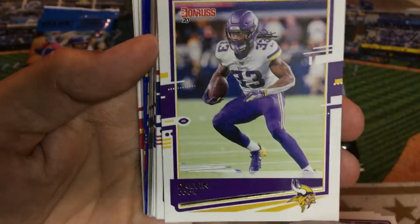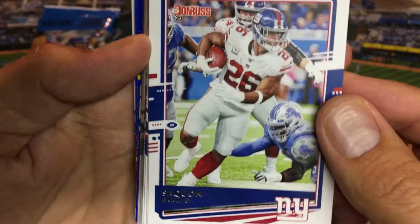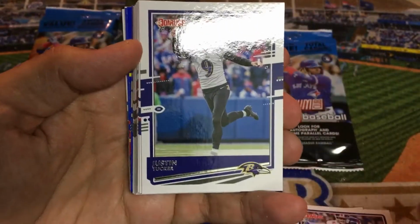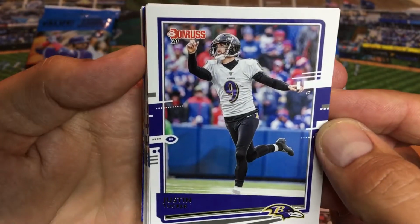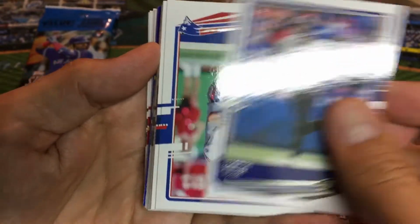Dalvin Cook. Have him on one of my fantasy teams. He's been pretty solid so far. Saquon Barkley, he's another one who went down with an injury there in week 2. Saquon for the New York Giants. Justin Tucker, not going to see many kickers with cards, but Justin Tucker is one of the best, if not the best, going in the NFL right now.